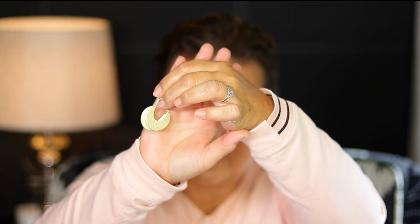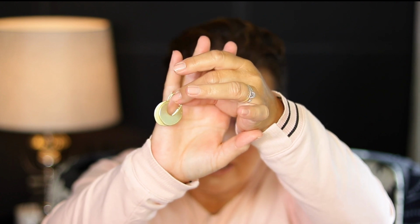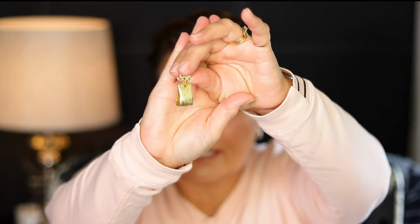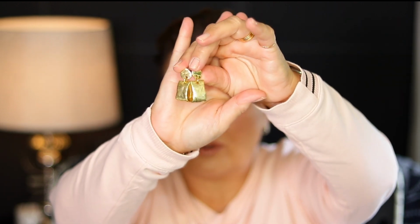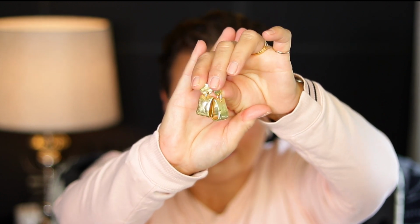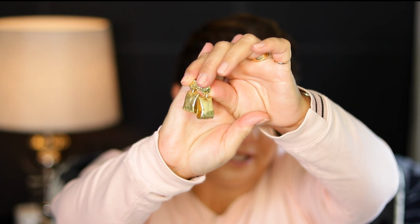And I can't even remember the name of these. I should have kept the card they were on. But I did find this pair as well in a similar colour, and these were by Madewell, a brand I hadn't heard of before, but then I found a store in Ala Moana Centre as well. But these are beautiful, and I just found them perfect for a summer outfit.